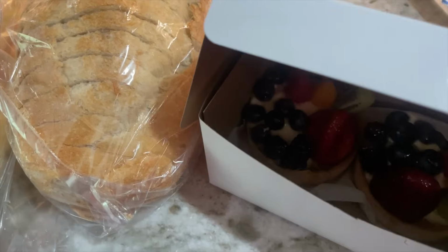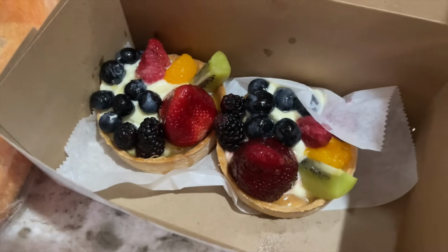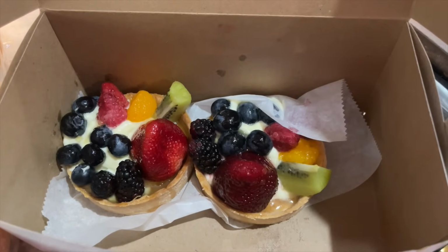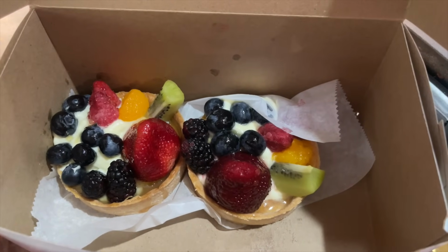Oh no, they melted in the car. Oh my gosh, they melted a little bit in the car. I got to get these in the fridge. But these are little fruit tarts. Oh my goodness, I got to get these in the fridge ASAP.